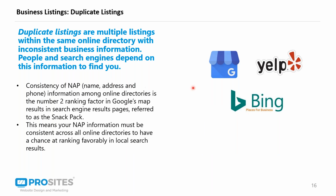Okay, so duplicate listings. I wanted to spend a little extra time on this because I feel that they're very important. A duplicate listing is when there are multiple listings within the same online directory with inconsistent business information or inconsistent NAP info. People and search engines depend on this information to find you. There are occasions where on Google you will see a lot of different listings for the same practice or the same address, and those are considered duplicates.